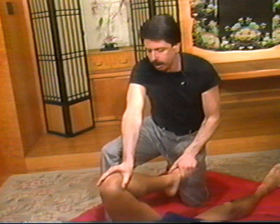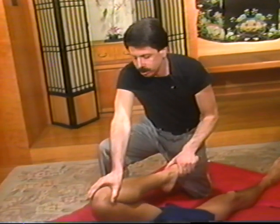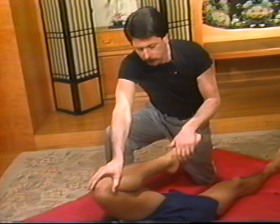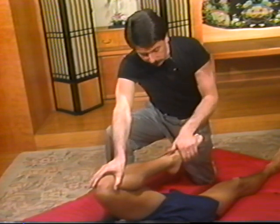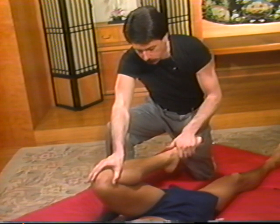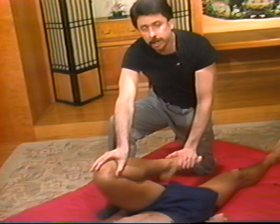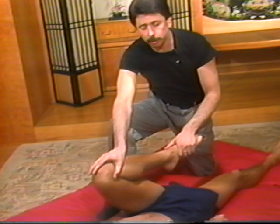And just with a straight arm, push the knee toward the chest as far as it's comfortable for your partner. Then at the same time, if you want to do an extra stretch, you can press down on the top of the foot, toward the hip, in that direction. Always checking with your partner to see if it's comfortable for them.